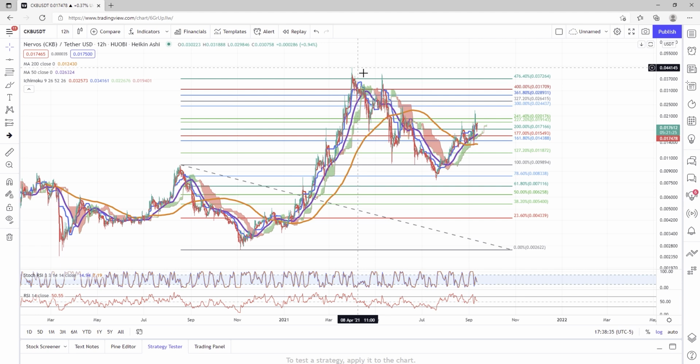Now, it did wick over to the 4.5 cent level, but we went from 0.0026, and I wish I would have known about CKB during this time, all the way up to the 4.5 cent level. I don't even know how many X that is. Somebody put it in the comments if you're good at math. I'm good at math, I just don't feel like doing it right now.